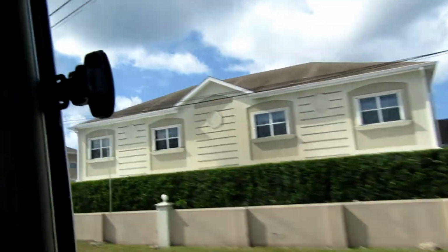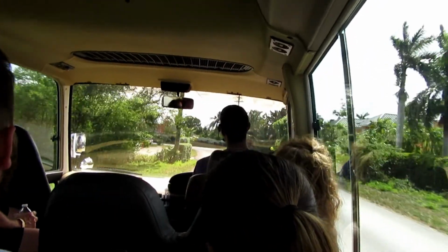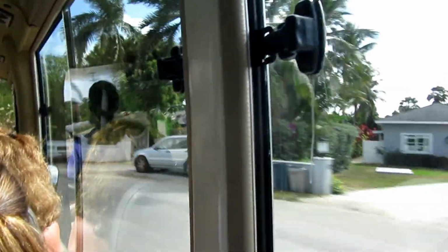So, Grand Cayman consists of 5 districts. Where I picked you guys up this morning, that was George Town. That is the capital of Grand Cayman. Later on today, you guys are going to see West Bay. That is another district of Grand Cayman. We also have North Side, East End, and Bodden Town. So those are the 5 districts that make up Grand Cayman.